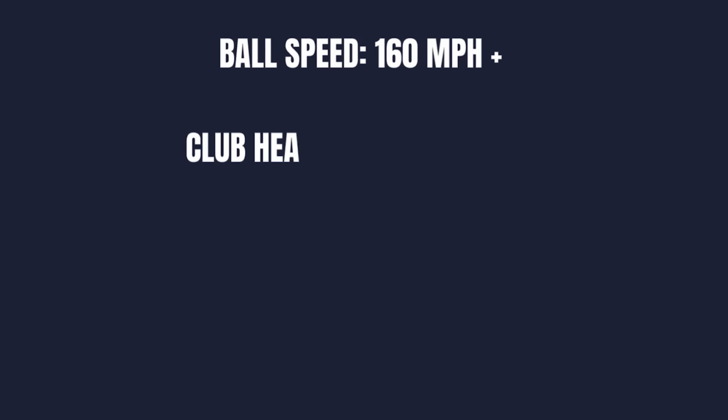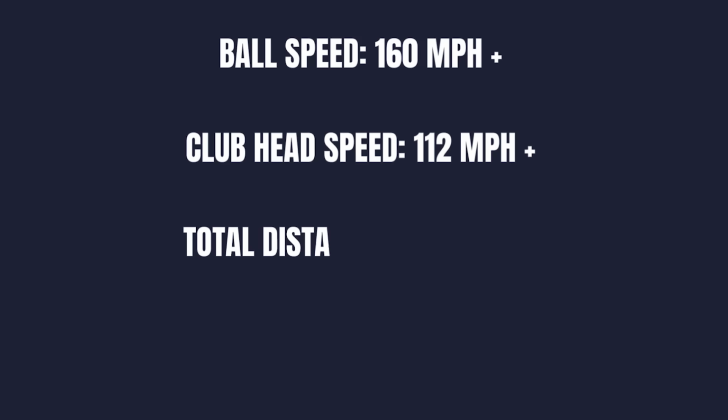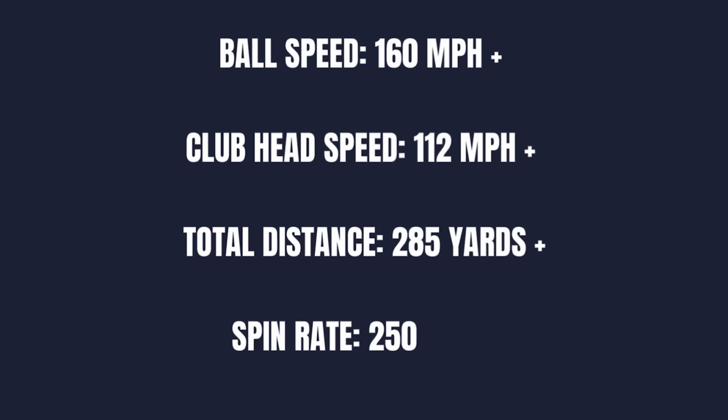Now, I know this driver is a fraction of the price of what we see here in 2024, and especially for a PXG driver. Real bargain hunt, right? But for this driver to be even considered as something you could put in the bag, and this will vary from person to person, what's the sound like? Do you like the sound? I think that's a really big thing. I don't know about you, but in terms of the numbers I want this to have, it's anything over 160 miles an hour ball speed. Got to be there. Over 112 miles an hour club head speed. Over 285 yards carry, possibly touching 295, and the spin to be around 2,500.